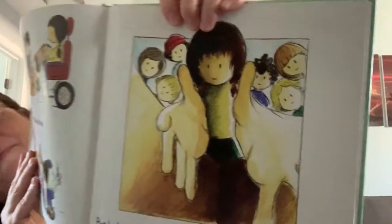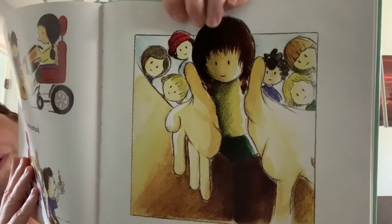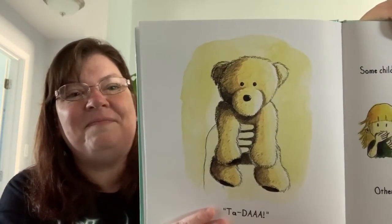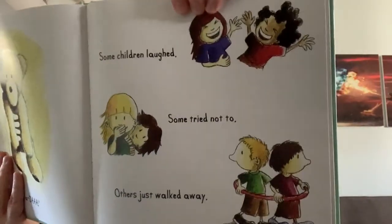But by lunchtime, a crowd of curious children had gathered. Jessica reached into her box. They're wondering, what is in your box? "Ta-da," she said, and she pulled out her teddy bear. Some children laughed. Some children tried not to. Others just walked away. And they weren't laughing at her nicely.